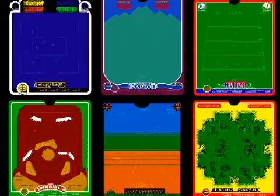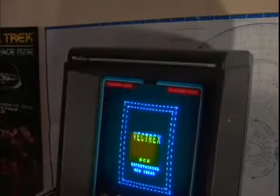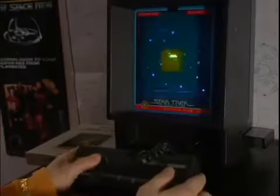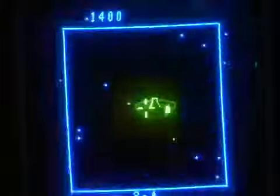Each game came with an overlay. You just slide it over the screen and there you go. I fail to see the point. Anyway, you're just flying around blasting enemy Romulans and Klingons. You can raise your shields to defend the Enterprise, but this depletes your energy, which means that you need to refuel by locking onto your space station.